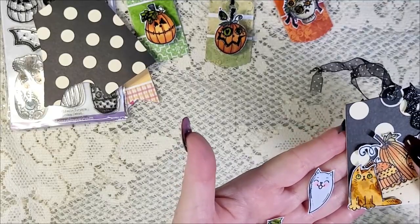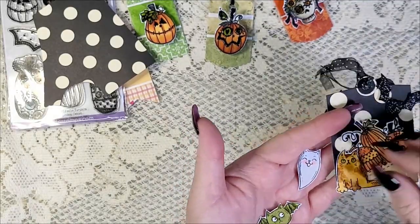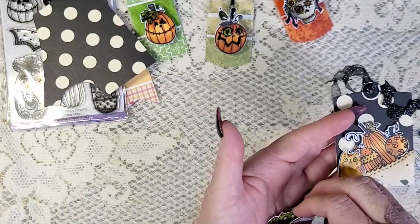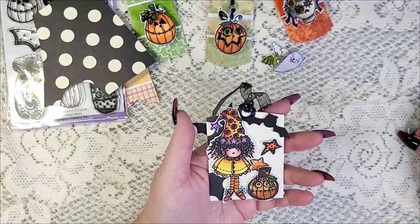Now, I cannot remember the name of this artist. Obviously different from the Prim, but I just thought that they were really cute together. So anyway, that is that one. Love this little witchy girl.